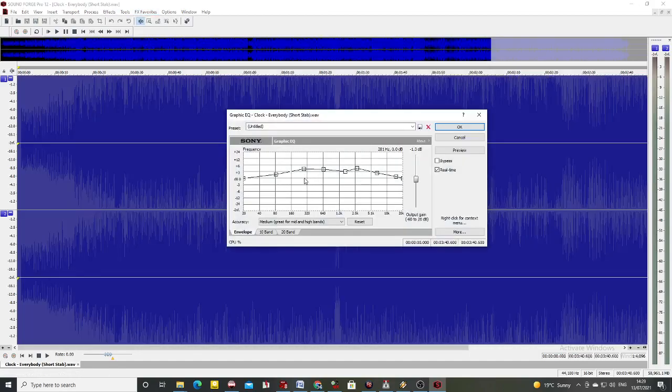Now graphic EQ. Usually they have bands. If you've seen it on expensive hi-fi, usually that's quite a few bands going up and down. These are the ranges of frequency you can turn up and down. You can make something sound more bass heavy. You can make it sound brighter.